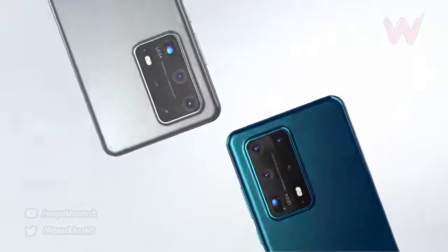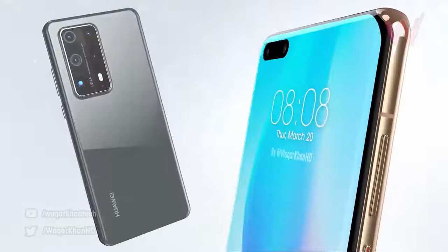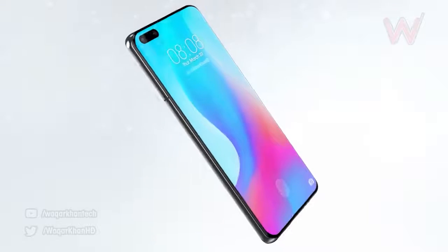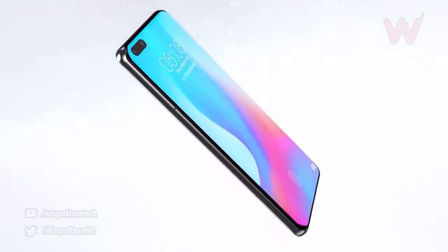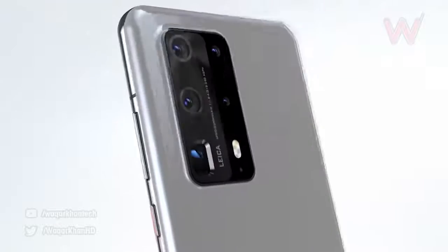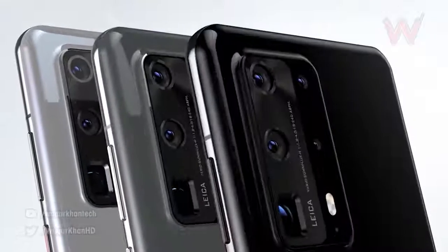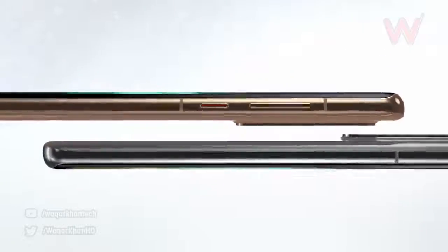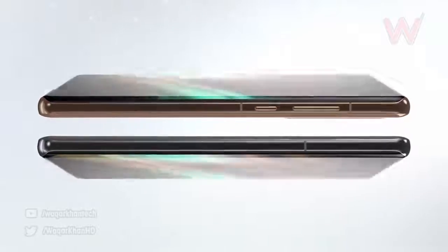The HUAWEI P40 Pro Premium Edition is rumoured to be housing a 52 megapixel primary sensor, plus an 8 megapixel, plus a 16. We've got no details of lenses, but we know there is going to be a periscope lens to provide an incredible 10 times optical zoom. And of course, we're likely to see an ultra wide angle lens somewhere inside the housing.